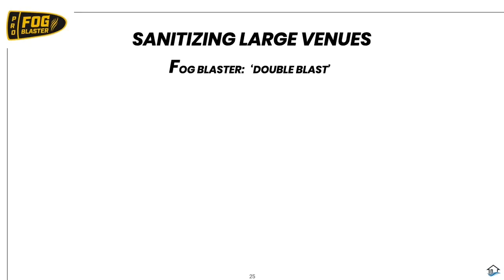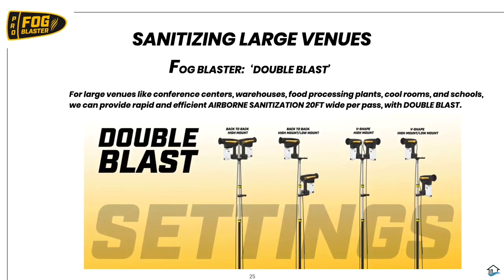One of the unique features of Fog Blaster is the ability to use two Fog Blasters at the same time for airborne sanitizing large venues like conference centers, warehouses, food processing plants, cool rooms, and schools. Both janitorial staff and mobile contractors can provide rapid and efficient airborne sanitization 20 feet wide per pass with Double Blast.